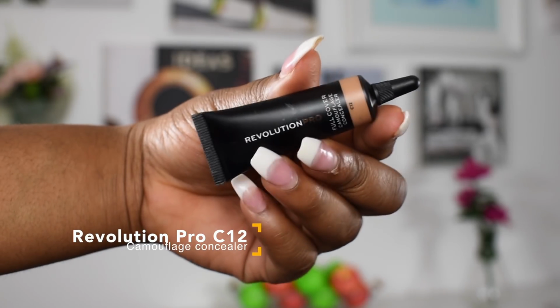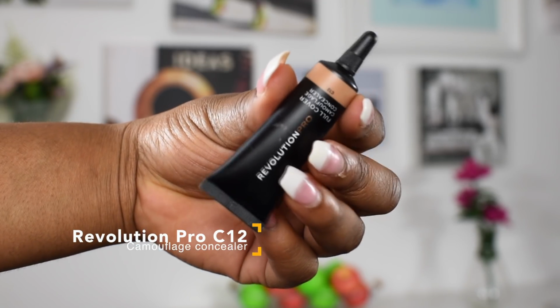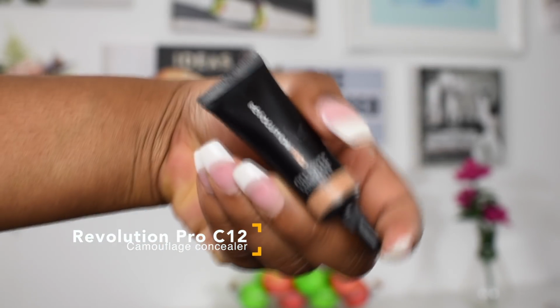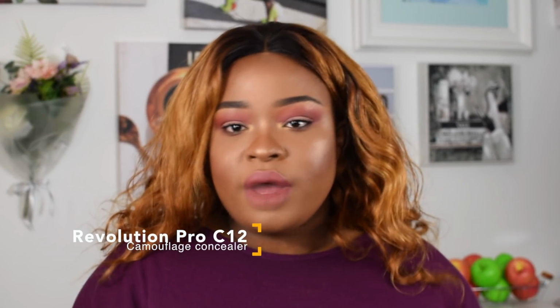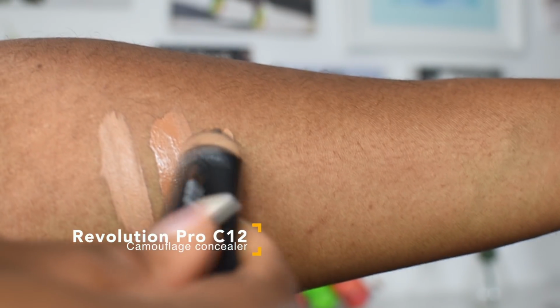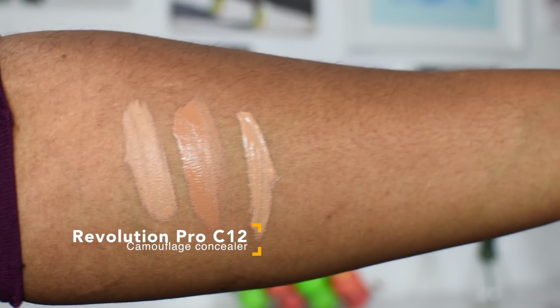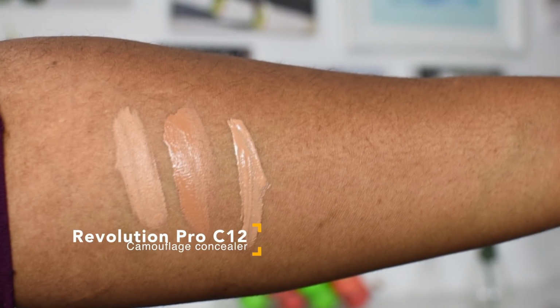So that's my top 10, least top 10, I guess. My very least concealer that I'm going to be talking about is this Revolution Pro concealer. This is the full cover camouflage concealer, in the shade C12. The reason it's on my list is that this concealer has a neutral/cool undertone.